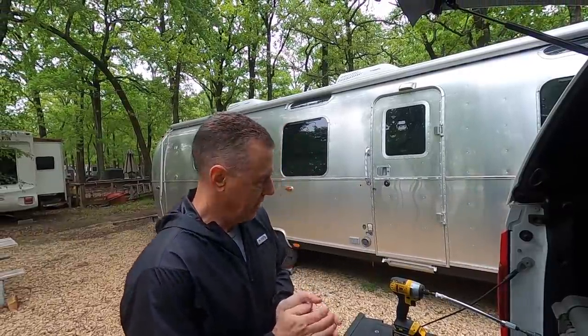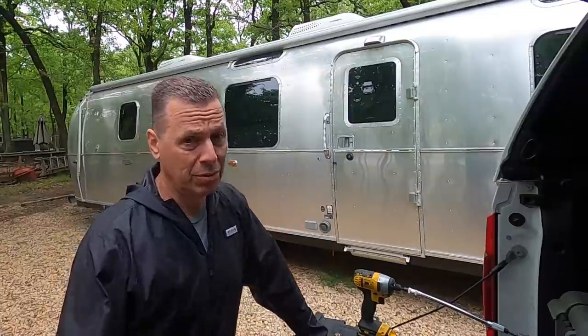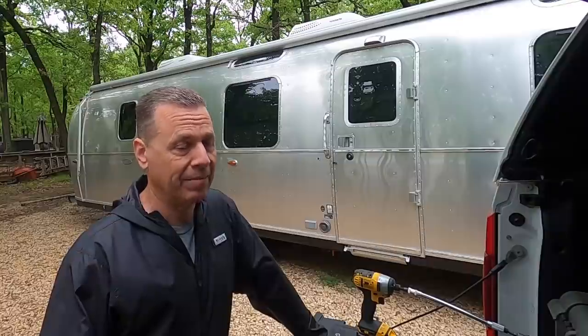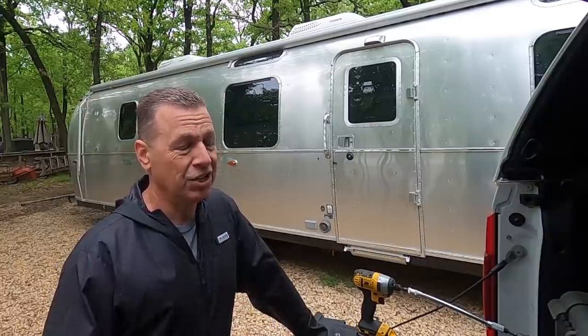Chilly this morning. We're taking off from Lake Tawakoni today here in Texas. This is a Saturday, and as you know, we don't travel much on weekdays. We have to do our traveling on weekends. So we've got somewhere around a 7-ish hour drive.